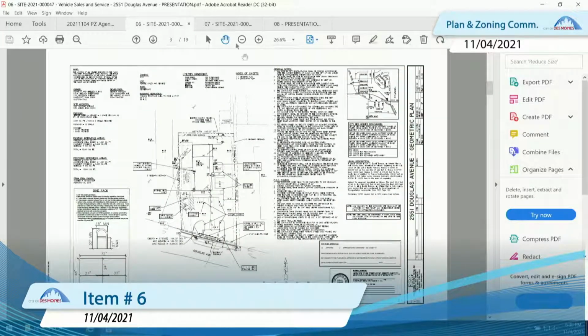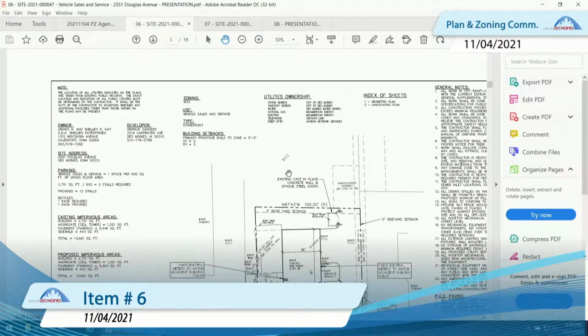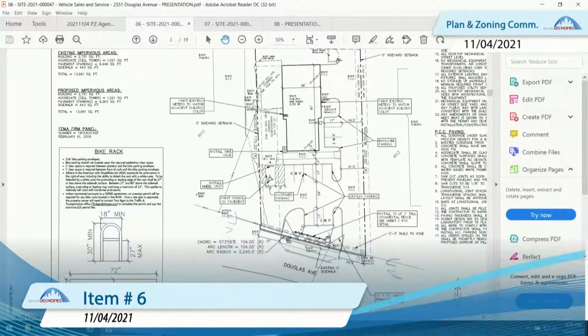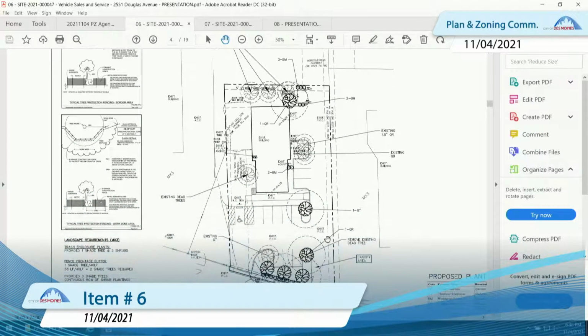So here's a site plan, and you can see some of the improvements that are proposed here. They're proposing to have 12 parking spaces, and 50% of those, about 6 of those, they are proposing for display, and the other 6 are to be used for customer as well as employee parking. They're also proposing a few other improvements to the site, including some landscaping right here that you can see.